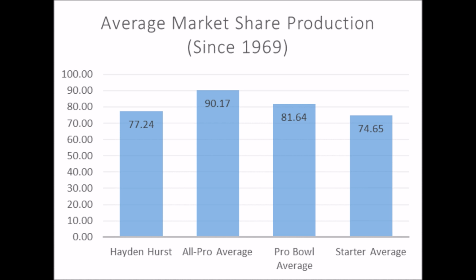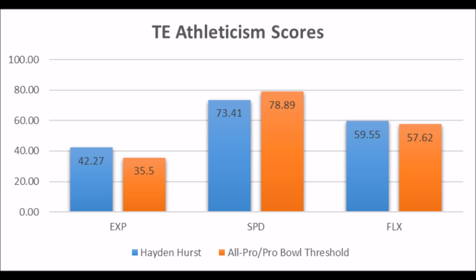But based on his production data, it's fantastic. When you look at his athleticism traits, not the best, but definitely decent. He had a 42.27 explosive lower body strength score, 73.41 speed score, and a 59.55 flexibility score. His speed score misses the mark of all-pro plus Pro Bowl potential, but despite that, pretty good overall traits: above average speed, above average flexibility, above average production.